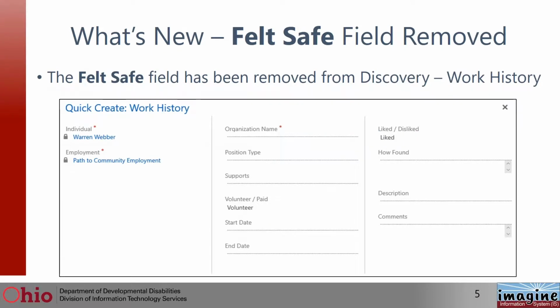All right, so let's jump into the discovery enhancements. In Discovery, in the Path to Community Employment module, the field felt safe has been removed from the work history grid. This was at the request of the counties during one of our past focus groups. So you asked and we delivered. I'll show you that as we get in. Once I get through the discovery section, I'll jump into the system and show you those enhancements, and I'll do that for each of the various areas.